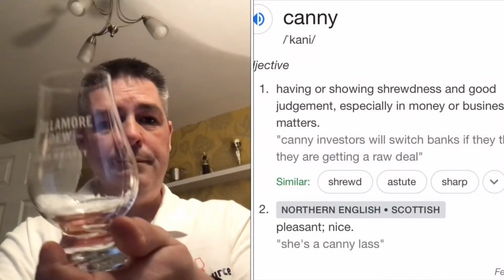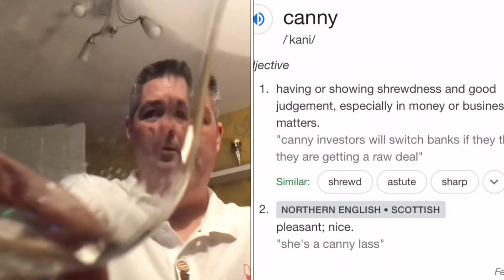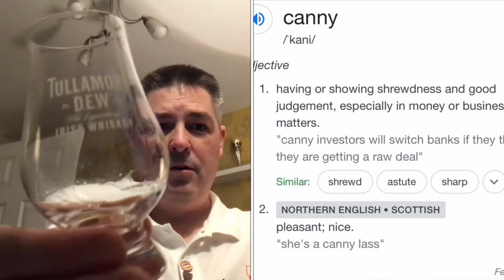Would I recommend this? For the high end of price, up to the high 20s, 28, 29, £30, no. I think anything below £25, certainly, it's worth between £20 and £25. I mean, you're getting some canny legs on that. You won't be able to make that out, I don't think, but some canny legs still creeping down that glass.